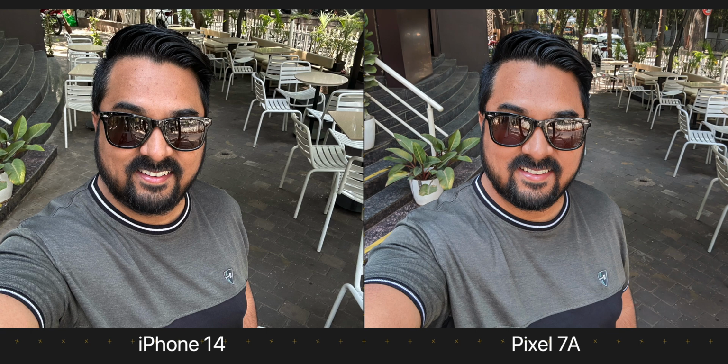If you want a wider field of view and you capture most of your selfies with a lot of friends in them, I would say the Pixel 7a with its 20mm wide lens is a better option for you. Edge detection for portrait selfies is almost similar from both, and both of them can use some improvements via software updates. The rest of the things like details, colors and skin tones are just like how they were while taking normal selfies. Here's a video from the front-facing camera of the Pixel 7a and the iPhone 14.